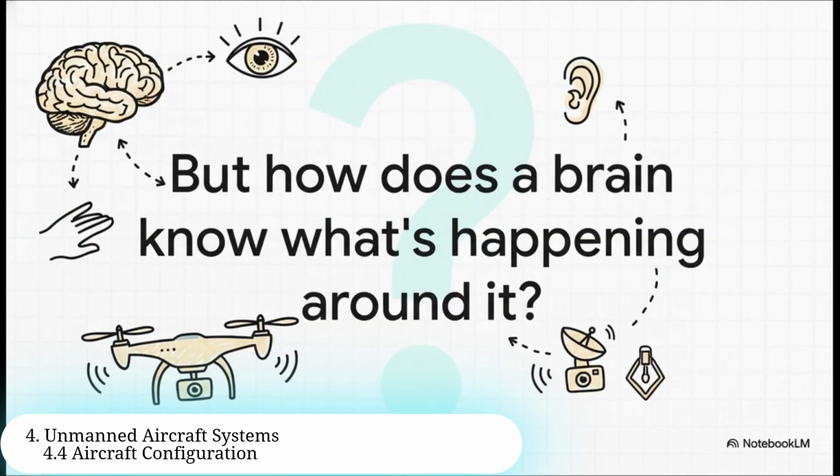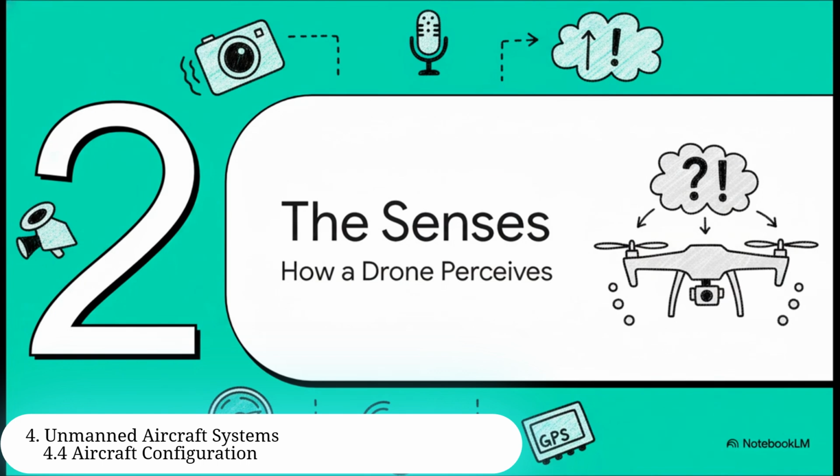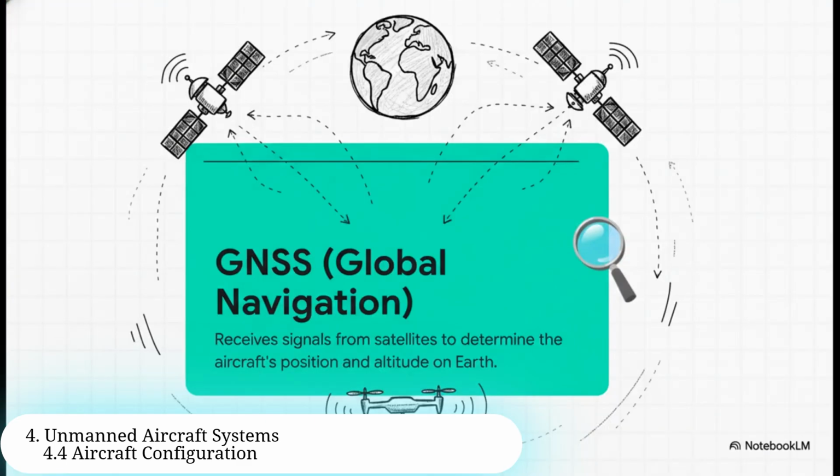Okay, but a brain is pretty useless if it's just flying blind, you know? To make smart decisions, it's got to be able to perceive its surroundings. It needs senses. So how in the world does a drone see, feel, and navigate through its three-dimensional world? This is where it gets really, really cool. Modern drones are just packed with a whole suite of sensors that act as their eyes and ears. These things provide the main controller with a continuous, real-time stream of data about its position, its orientation, and everything going on around it.